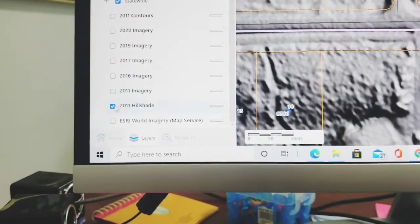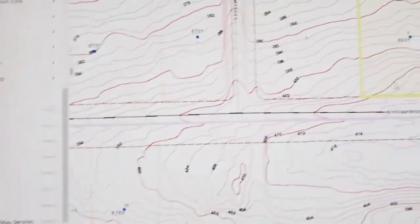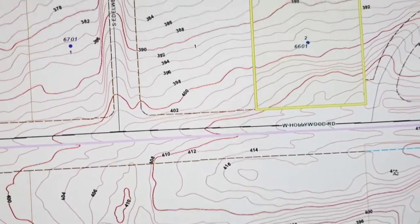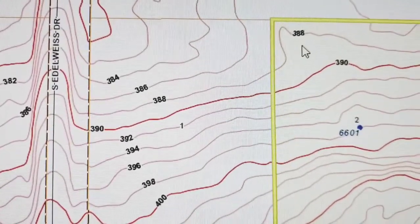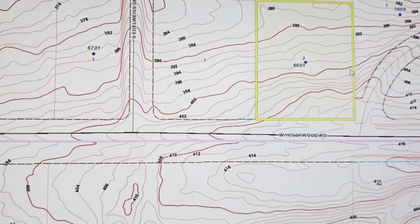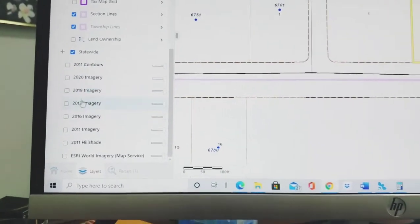Now let's go over here again. And we can mess with other things on here, like we could see contours. Don't know how to read this as well as others do, but it shows you the depth of the property in feet. From here it's like 388, and this is 390, so that's not a big variance. And so that's another way to look at the land there too.